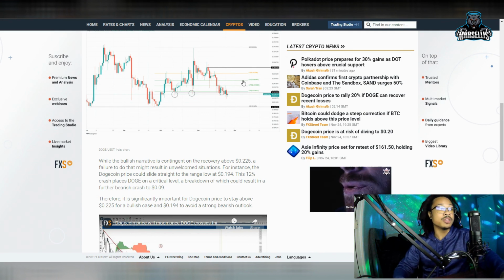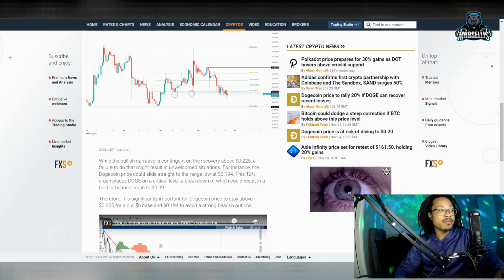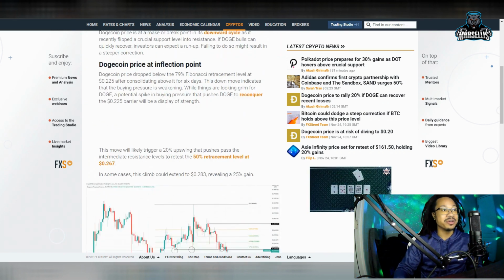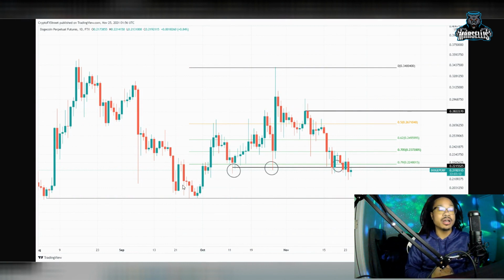So we really got to stay above 21.64, preferably over 22 cents, and we can stay bullish with Dogecoin. Therefore, it is significantly important for the Dogecoin price to stay above 22.5 for a bullish case, and above 19.4 to avoid a strong bearish breakout. So we got a lot of stuff that we got to do here in Dogecoin with the technicals, because if we can't stay above these levels, we're not going to do good.